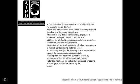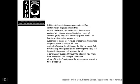Contaminants found in the oil may be any of the following: metal bits caused by the wear of the engine; carbonaceous particles resulting from fuel incorrectly burned and caused by the breaking down of the oil itself; unburnt fuel; cooling water that has leaked in; and acid water caused by the cooling of the burnt gases which are passed by the piston.